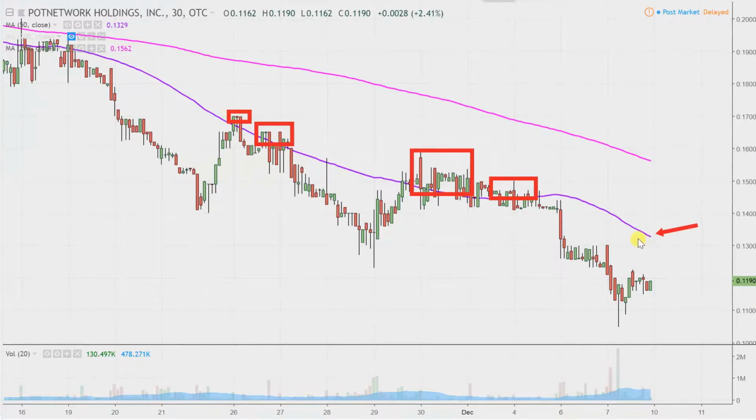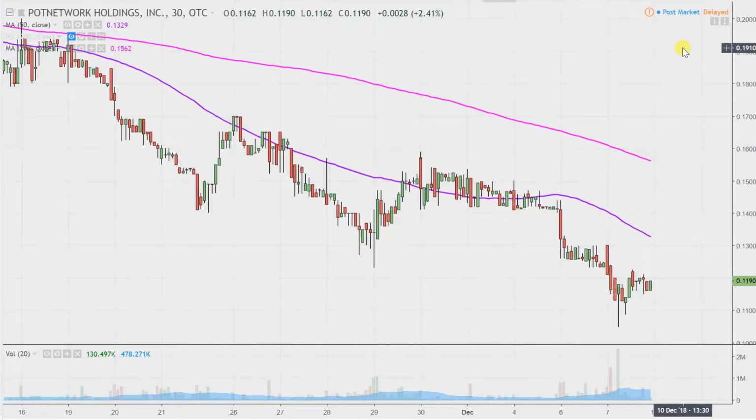So yes, the first step is breaking up above that level, but then you've got to be able to stay above it. We'll see if the bulls can get that job done or not next week. But yeah, no doubt about it, nice bounce today. We'll see if the bulls can build upon it or not.